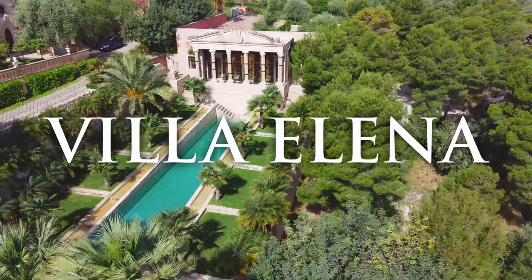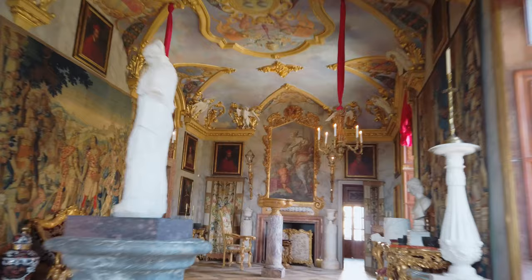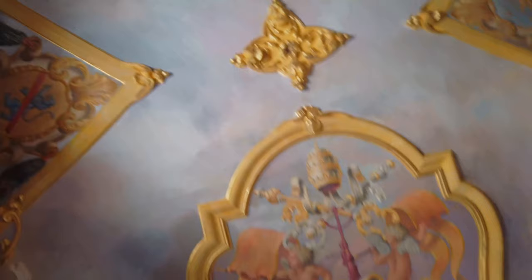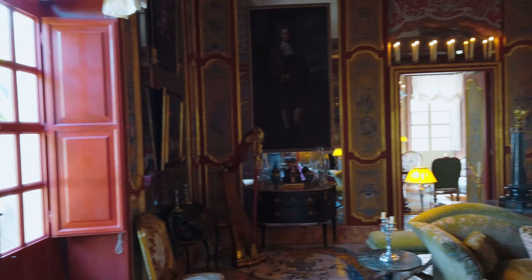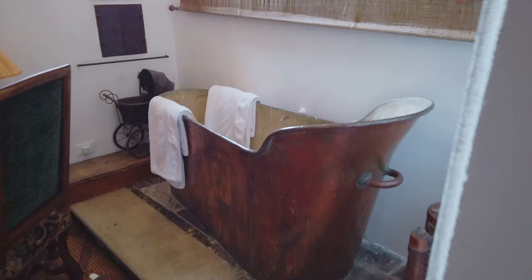This opulent estate built on a 17th century monastery has a rich history that spans centuries. Renowned interior designer Jacques Garcia has created a stunning interior that pays homage to the Baroque interiors of the three great Roman palazzi. From the rich detailing to the exquisite design, Villa Elena is a true masterpiece in its own right. Every corner of this opulent estate tells a unique story of its past, creating an experience that is nothing short of magical.